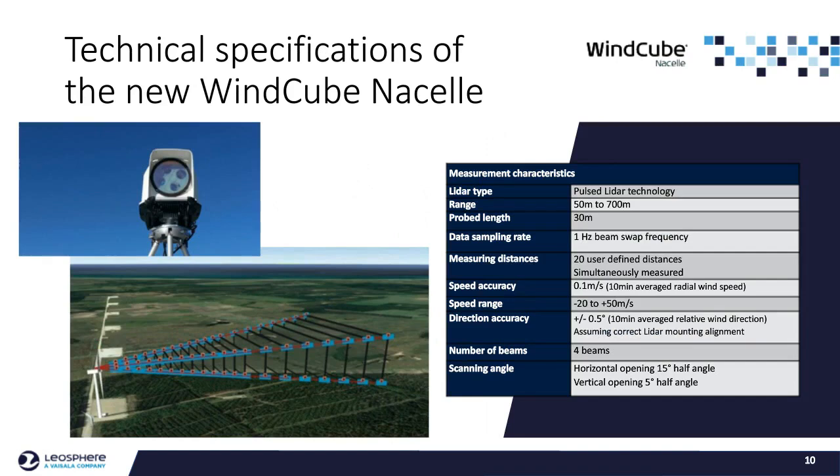So here are some technical details about this new version of the WindCube Nacelle. I'm not going to go too much into detail here. I just want to use the 3D model below to illustrate our scanning pattern, our geometry. So as you can see, we have two beams that are inclined upwards and two beams inclined downwards, forming a rectangle, which increases with the distance. Along one beam, one line of sight, the 20 range gates are measured at the same time, and I will explain how in one of the next slides.